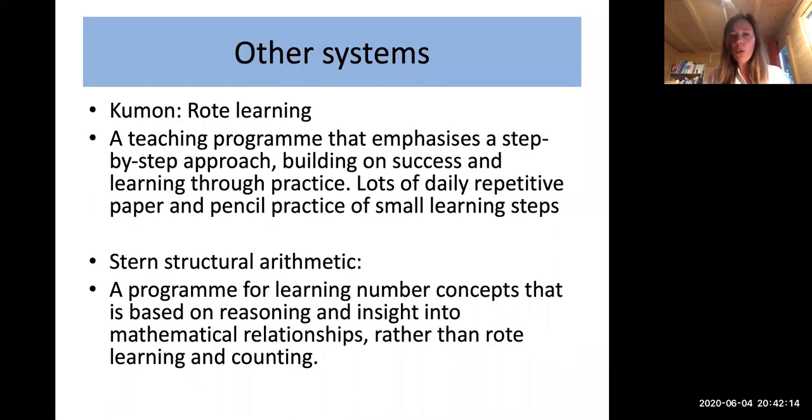I've introduced Kumon already earlier on, which is about rote learning. That can be beneficial for some people with Down syndrome, because we know that they have difficulties with automatically recognizing, and so rote learning and overlearning step by step can help.